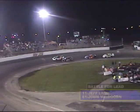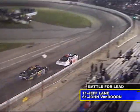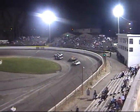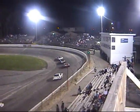Battle for the lead, Johnny Van Dorn to the inside of Jeff Lane. Van Dorn, the 2-time and defending series champion and season opening Anderson 125 race winner. He won it in 2009, he won it in 2010, going for the three-peat here in the season opener tonight.